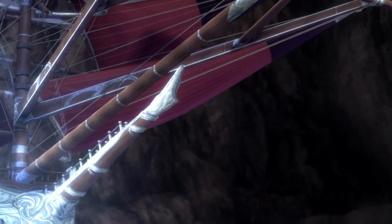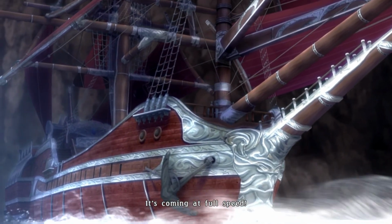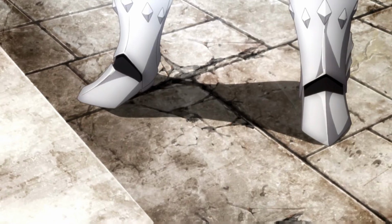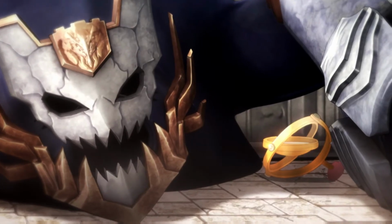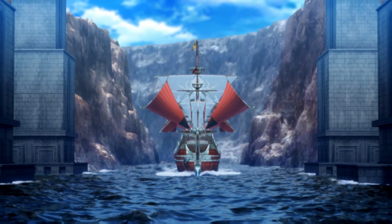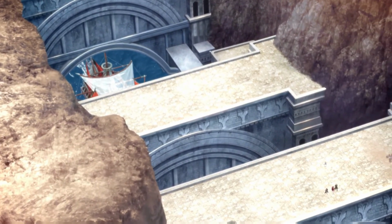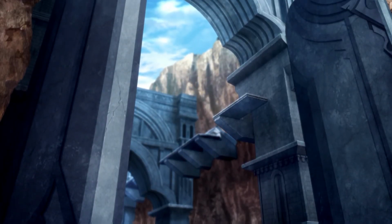Edgelord looks behind shoulder. So good. It's coming at full speed! Let's get a move on then. Oh, he's gonna go grab the compass. Look at him, I knew it! And have a really dramatic moment where she has to save him as he goes to grab the stupid compass.